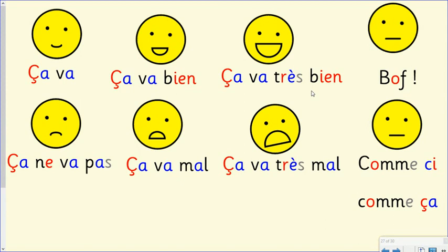Ça va mal. Ça va bien. Ça va très bien. You're doing a big smiley face. Ça ne va pas. Is your mouth going down a little bit? Ça va. Is your mouth going up a little bit? Bof. Are you not looking happy or not looking sad? Neither. Or comme si, comme ça.